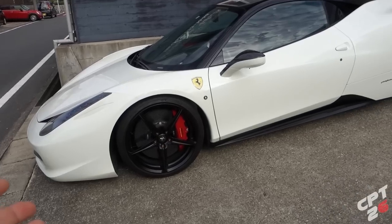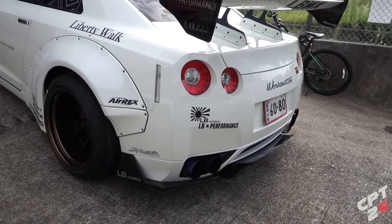All right, guys, we're at another garage. I can't make this up. I didn't know there was more. I thought the last garage was the final garage, but we're at another garage. We're gonna go inside and check out some of the cars. Look how subtle this is. Garage Liberty Walk. And there's another 458, another freaking wide body R35.